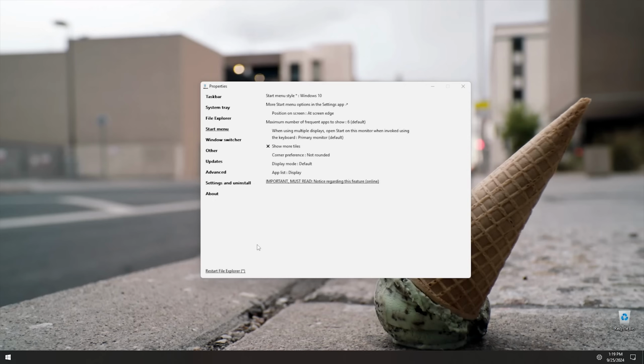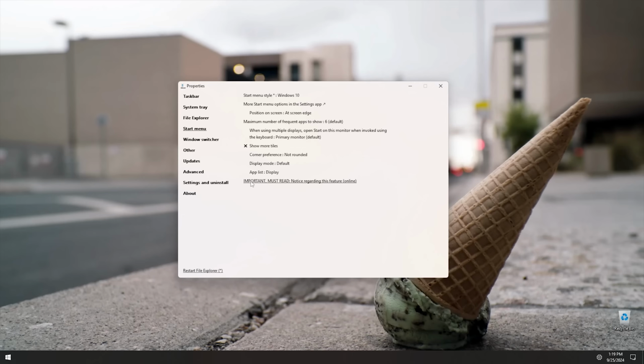Now, as you can see, now that we've refreshed this, we're missing some icons down here. Honestly, I think this is a bug in 24H2. I don't think this is related to Explorer Patcher, because it's happened in a few of the customization apps that I used. If you wait for a minute, eventually it'll come back, or you can try restarting File Explorer again to get it to come back.